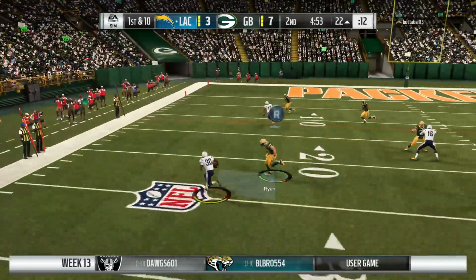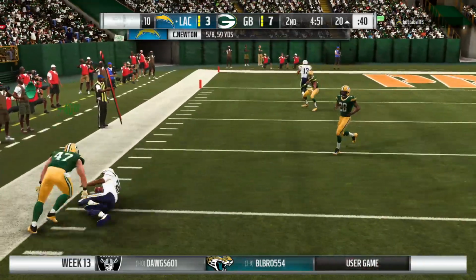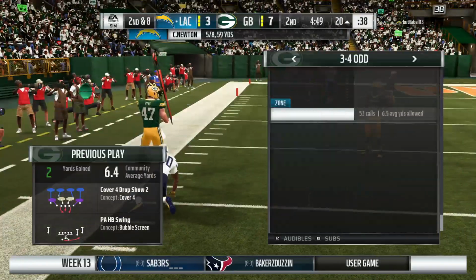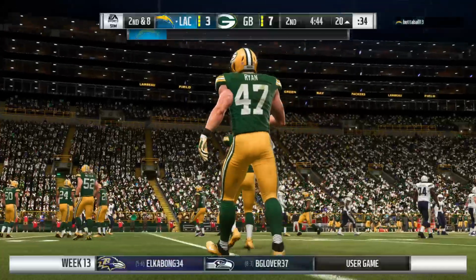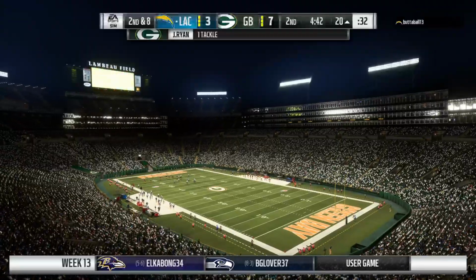Newton on 1st down. He's going to leave this for his running back. It's complete. And he's able to get it to the edge of the red zone at the 20-yard line. It'll be a pickup of just 2, and it'll be 2nd down.